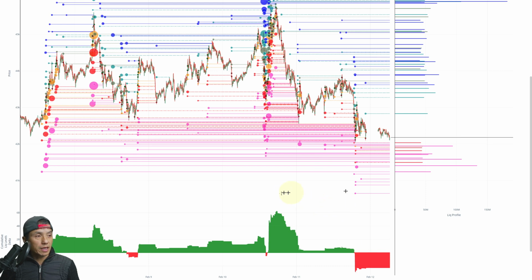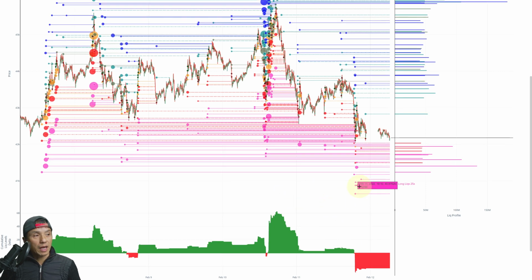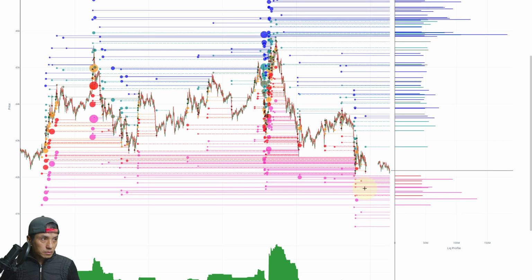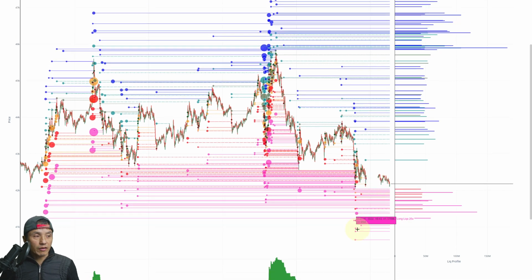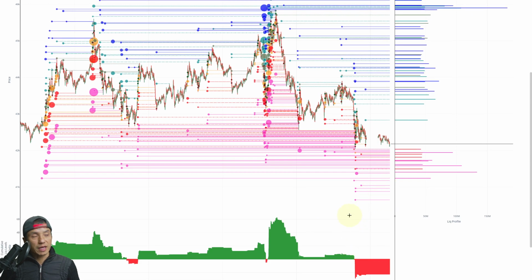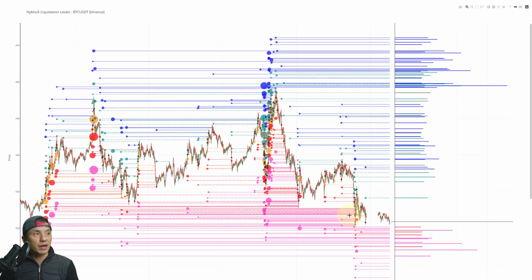Well, unfortunately, Hyperliquid doesn't show them because they start off with 25x. So I'm sure they'll come in as soon as price moves down some more. You're going to be able to see those levels, and they'll come in. It's a matter of time.